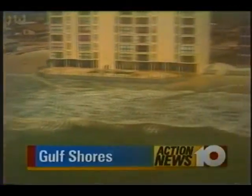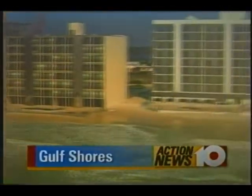Our photographer Brad Gunther took to the air early this morning to fly along the coast. This is Gulf Shores, and here you can see some of the damage to the beach along the Gulf Shores area. West Beach really is a beach. There's lots of sand just about everywhere. There's also damage to the pavilion that'll be coming up. There was a lot of beach erosion as well, a lot of shingles that were missing.